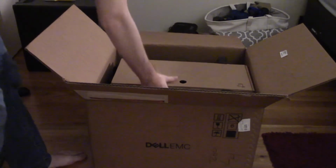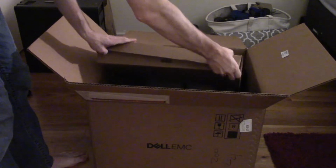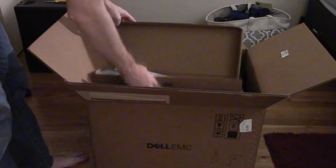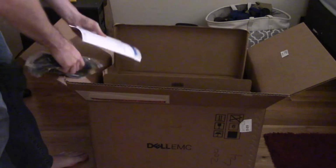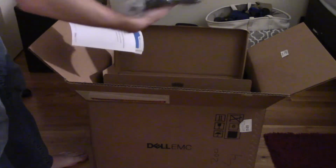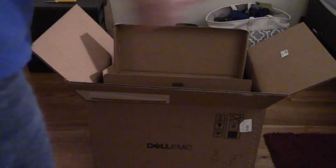On top here we've got the accessory box where I should have a keyboard and mouse. I don't actually remember if I ordered this with a keyboard and mouse. No, I did not. Okay, well, that is okay because I have a keyboard and mouse. We got a power cable, just your standard server power cable. Put that to the side.